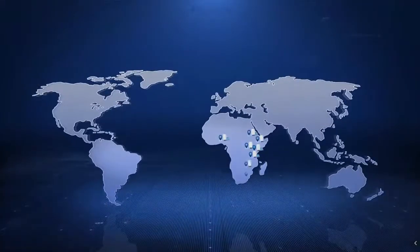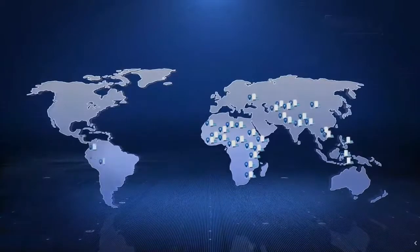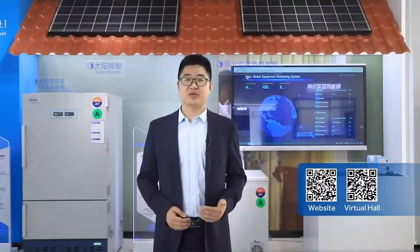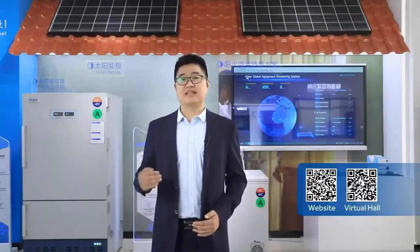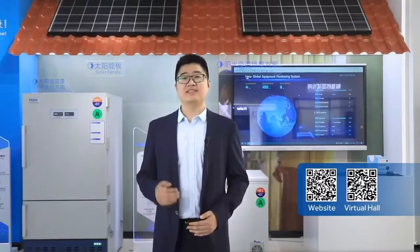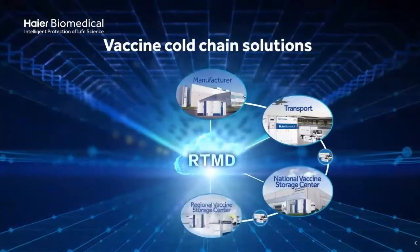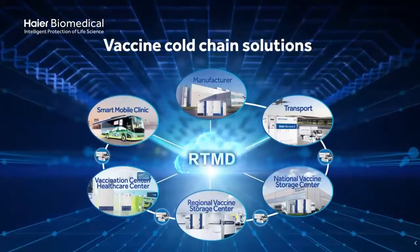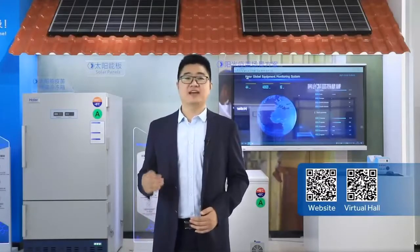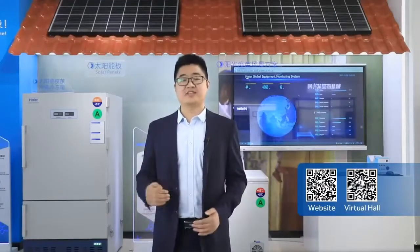In the past 12 years, through our cooperation with NGOs, we have delivered tens of thousands of solar direct drive vaccine fridges to more than 30 countries all over the world. Haier Biomedical's cold chain equipment provides a safe, secure, reliable, and stable environment in hard-to-reach places without power supply. These solutions guarantee the potency of the vaccines from the manufacturer to the last mile of the clinic. And these products and solutions will continue to advance immunization to the last mile, preventing tens of thousands of children from dying of vaccine-preventable diseases every year. In the last 2 years, the whole world has been enveloped in the haze of COVID-19.